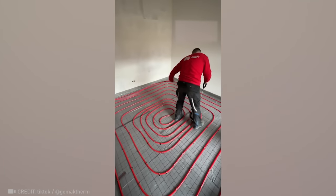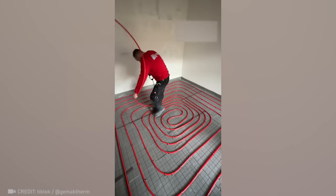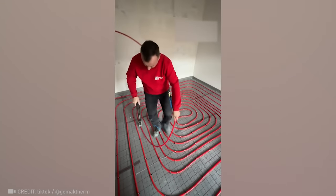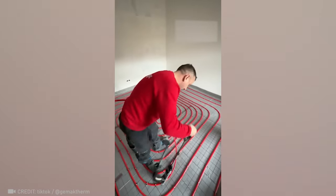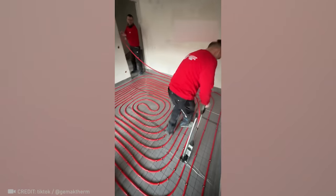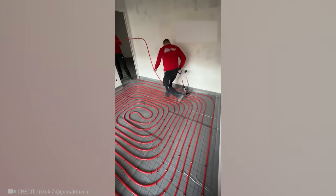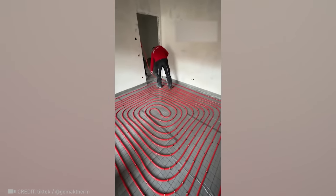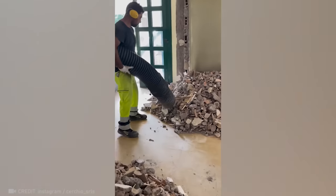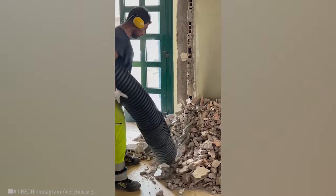Who's faster? This worker insulating a floor or Usain Bolt running 200 meters? Let's vote in the comments. Any self-respecting builder knows how important it is to keep the job site clean.